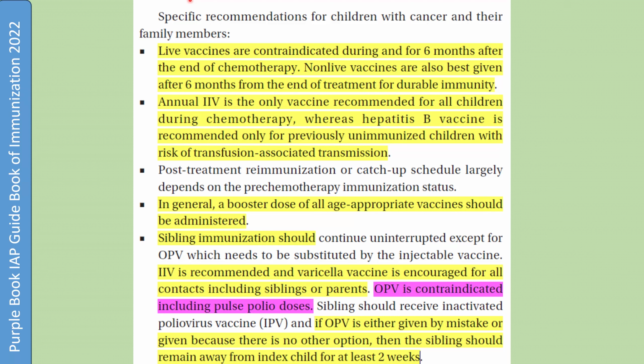Therefore, why I'm telling you this is, there's a lot of pressure, and our consultants say, if the DMO is telling us to give it, they will say give it. But your primary responsibility is to your patient and to that family, and you should stand firm.